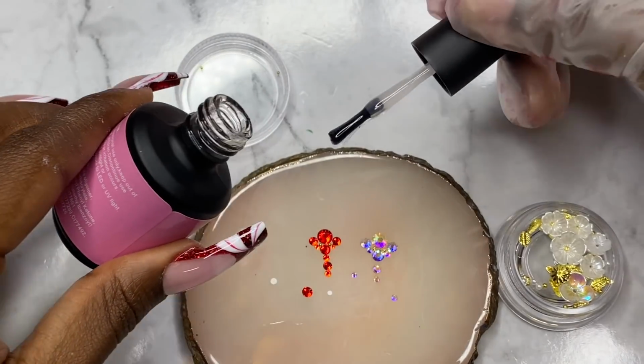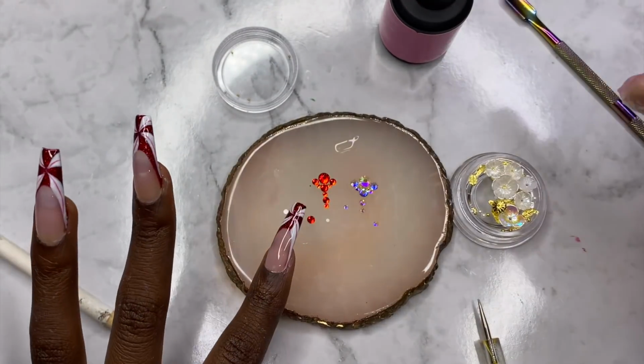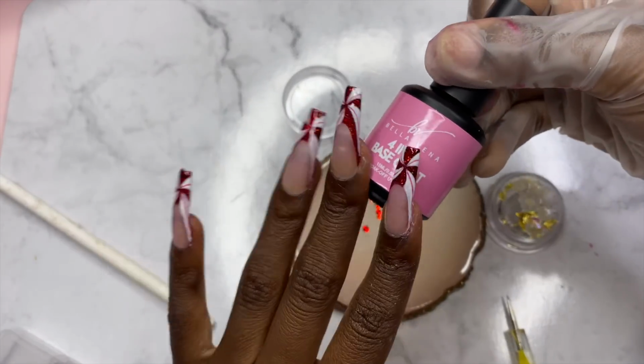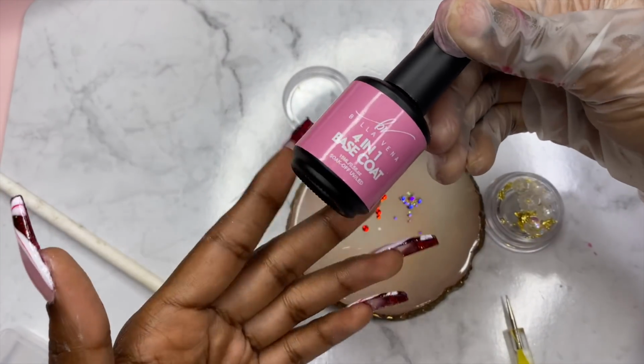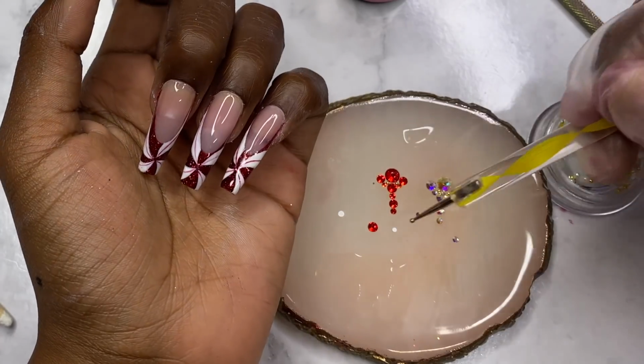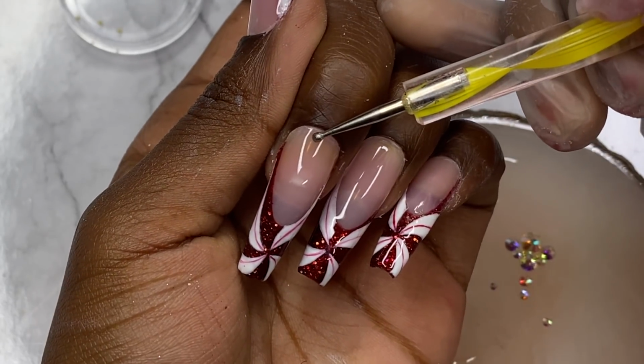I misplaced the gel that I usually use to glue down the rhinestone, so I'm going to use the 4-in-1 base coat that came from the mini gel tip kit, this right here, and we're just going to use that. I love to have it laid out so I can see what I'm doing. I'm just going to start right here.